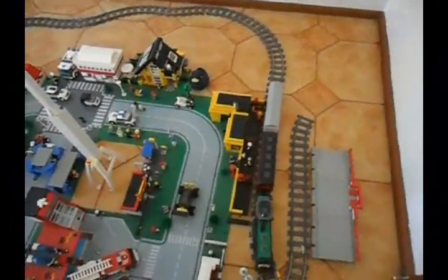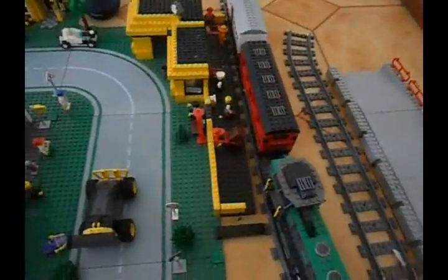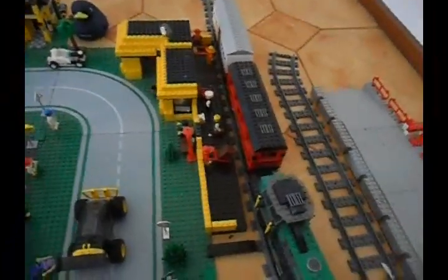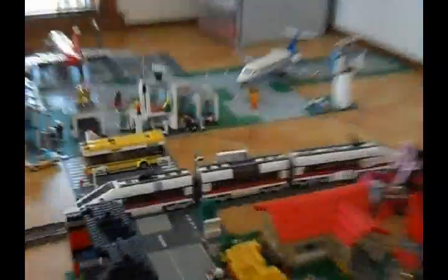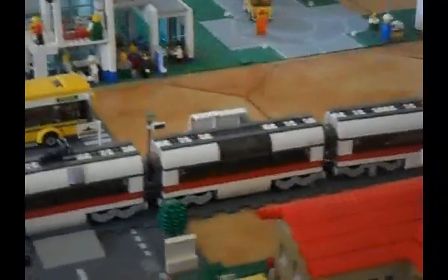Now, the frequency at this station: the commuter trains arrive in the park like this one at the station about every 30 minutes, and the ICE high-speed trains, which is about over there, pass the station about every 45 minutes.